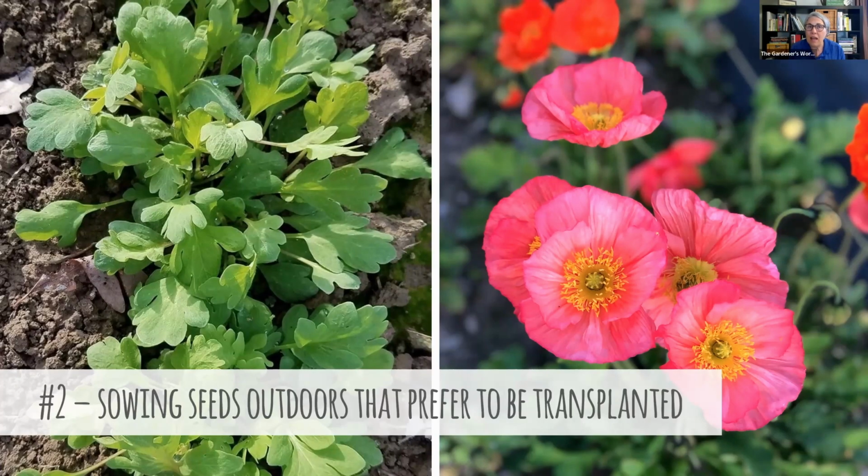And yeah, trying to sow stuff outside in the garden that should be transplanted is just like you might as well just throw dollar bills out the window driving down the road. It's just not set, you're not set up for success.